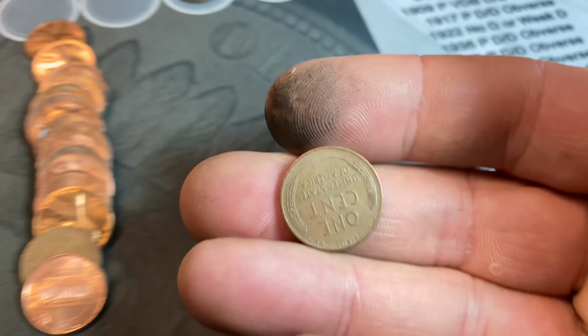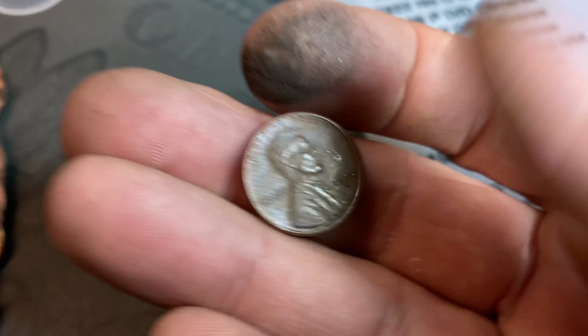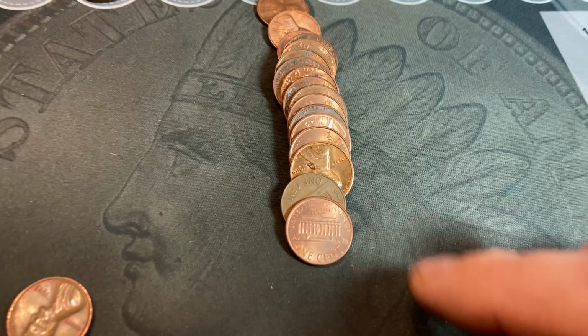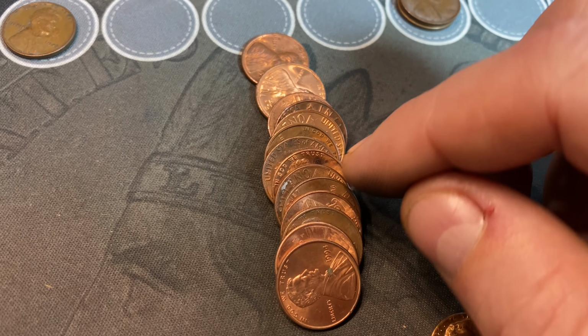Roll number 29, and we're going to have our third wheat cent of the box finally. And it's going to be a 1950-S. And I think we're going to need that one, so I'll take it. And I'll tell you, we're still finding some of these 68s again and 69s. There's another 1968 beauty.